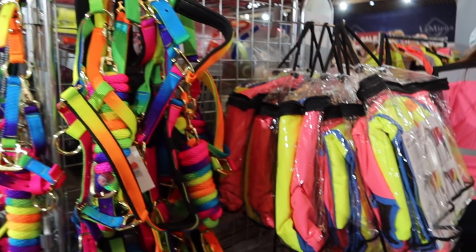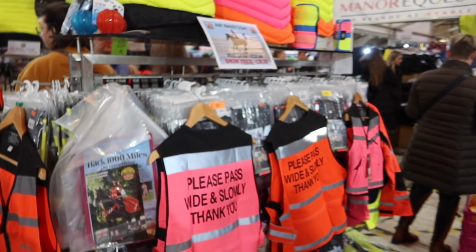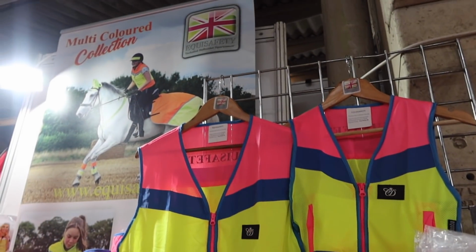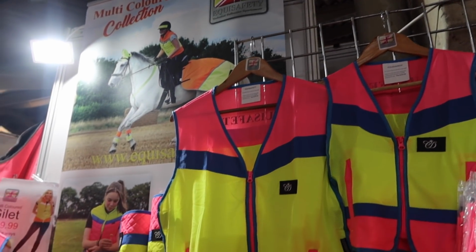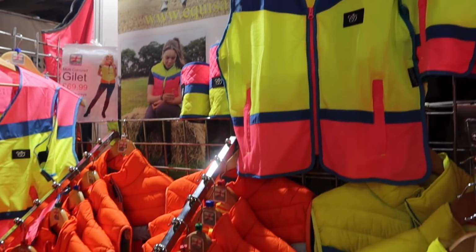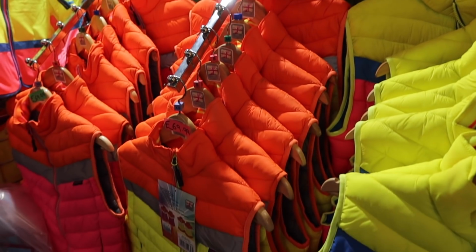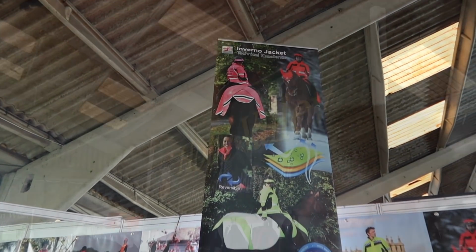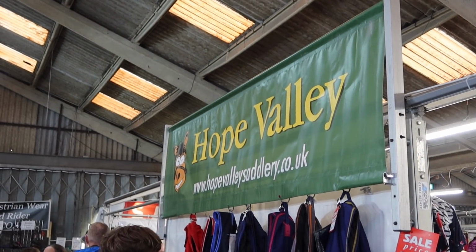So then I managed to find what is definitely the most colourful and vibrant stand of Your Horse Live this year, and that is the Equi-Safety stand. Equi-Safety is actually the UK's largest specialist in high-vis wear for the horse and rider to keep you nice and safe when you're hacking out and need to be seen. They had literally everything you can think of in high-vis, so a very interesting stand.